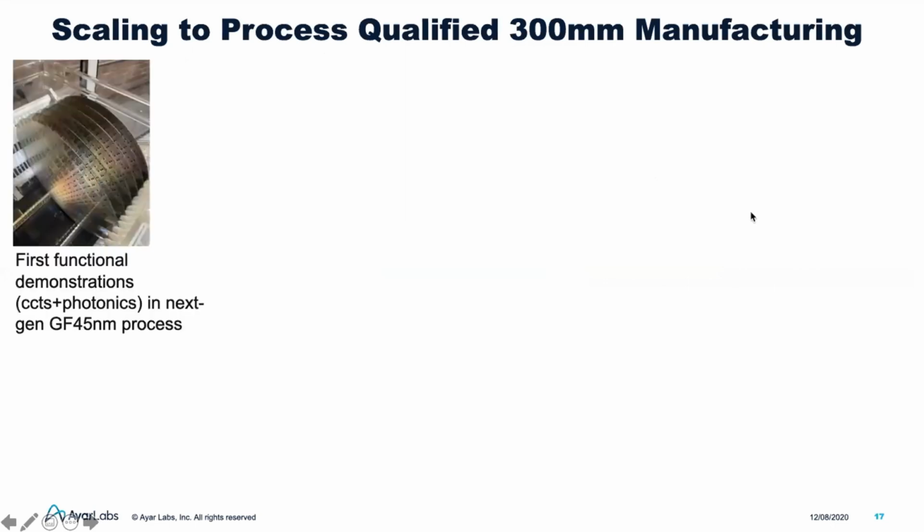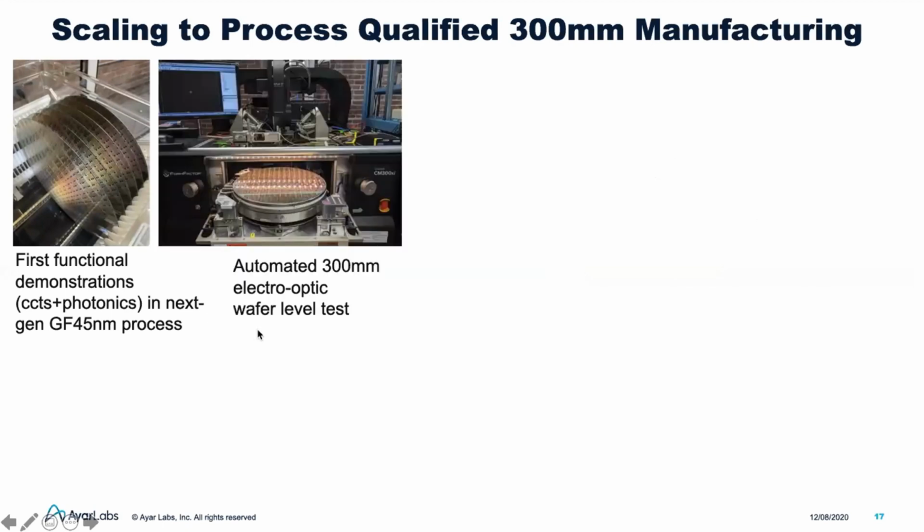So I want to talk about the progress we've made with GlobalFoundries because it's very important to scale all this work into 300 millimeter foundries. So we now have the first functional demonstrations coming out of this new GlobalFoundries 45 nanometer process. And we're the first to be showing circuits and photonics functionality in this process.